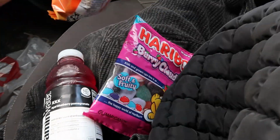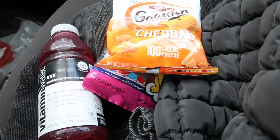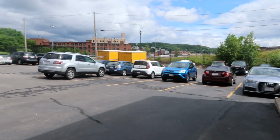We've gotta stop at the ATM. My tattoo's at 10:30, so we've gotta get to it. It's not too long of a drive, so let's go. Okay guys, had to stop at Walgreens. I think it's always good to have a snack. This is only a tattoo on my forearm, but still, I got some goldfish, some candy, and a triple X vitamin water.